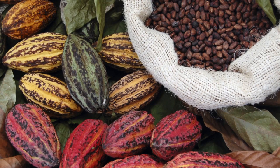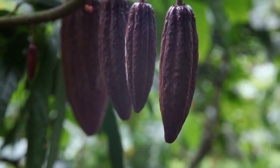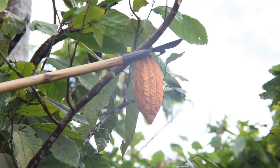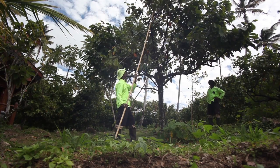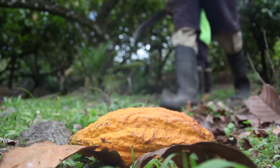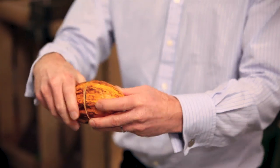The cocoa we're growing looks very similar to this. It grows all through the tree, comes out from the trunk as well as the branches of the tree. When the pods are ripe, our agricultural workers know the precise time to cut them from the tree with a machete. They're allowed to drop to the ground, and it's very important that they're left to mature on the ground for a couple of days.